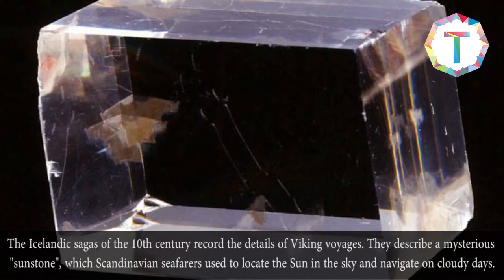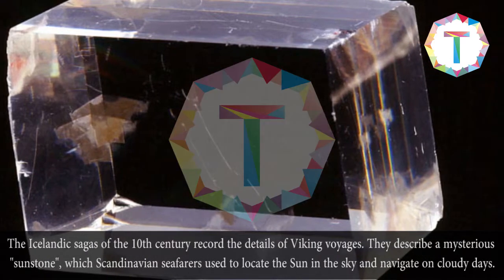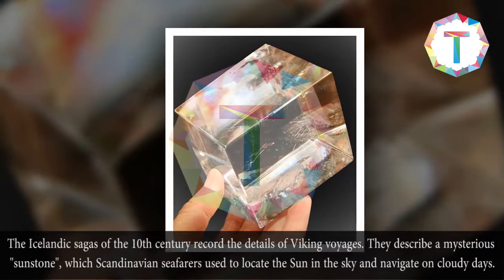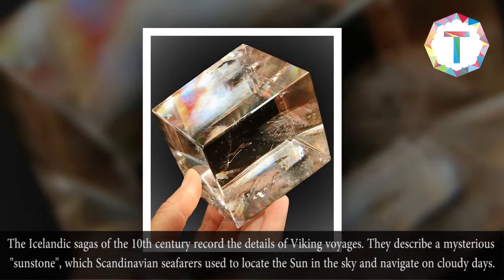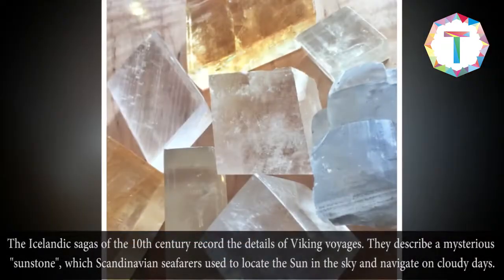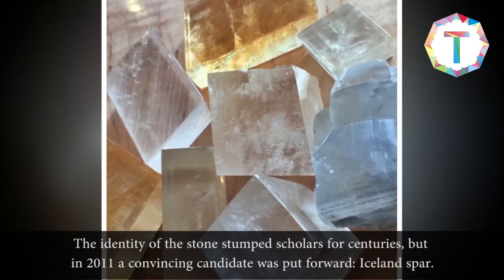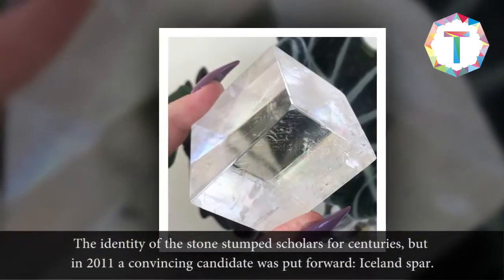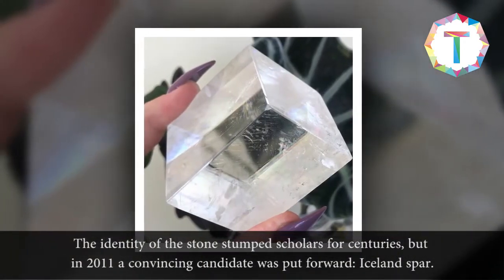Icelandic sagas of the 10th century record the details of Viking voyages. They describe a mysterious sunstone which Scandinavian seafarers used to locate the sun in the sky and navigate on cloudy days. The identity of the stone stumped scholars for centuries, but in 2011, a convincing candidate was put forward: Iceland spar.